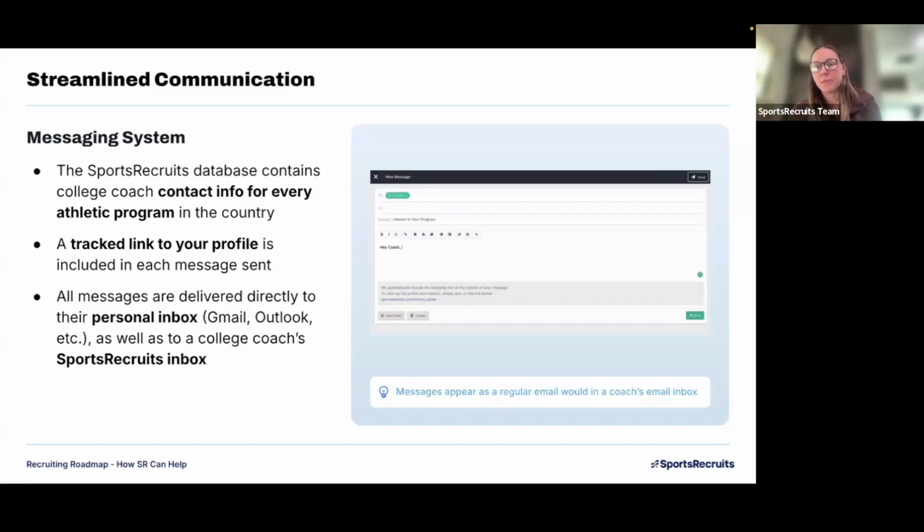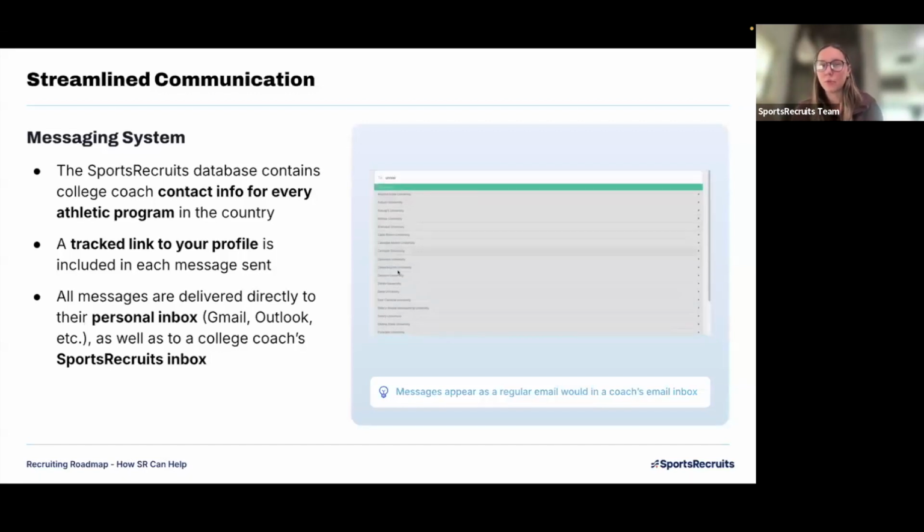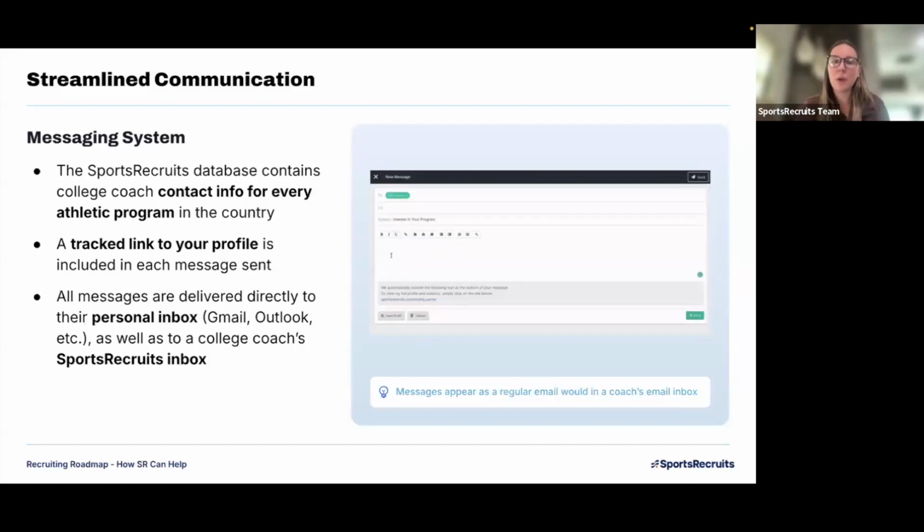And I think this is really powerful because with every message you send, you're putting your profile link there automatically for them to go directly to your profile. This goes back to making sure that you have as much information on there as possible, because this link is getting sent to them every time you send them a message.